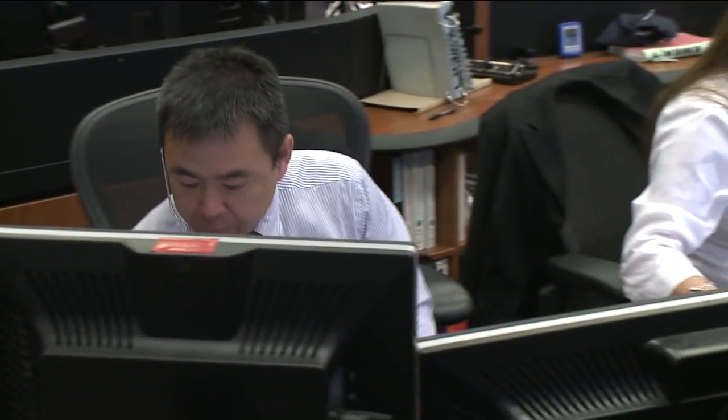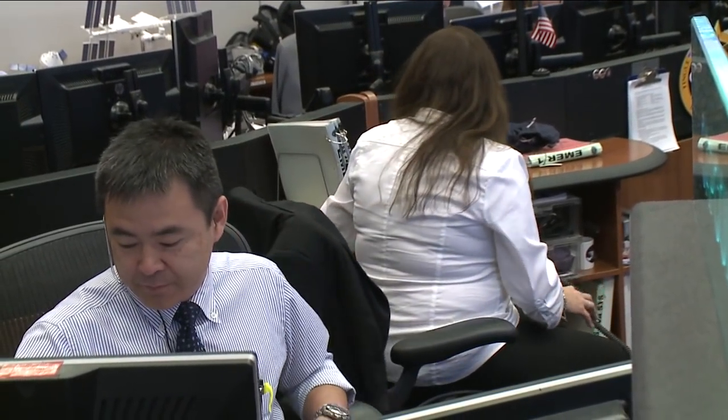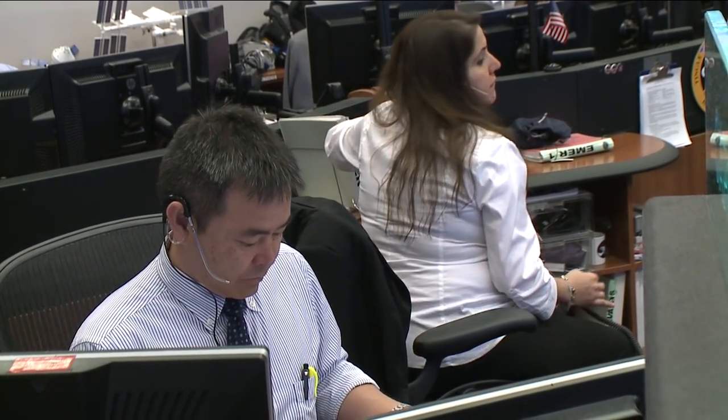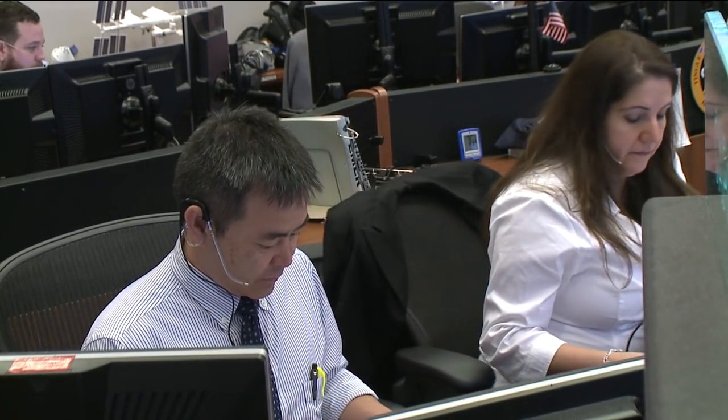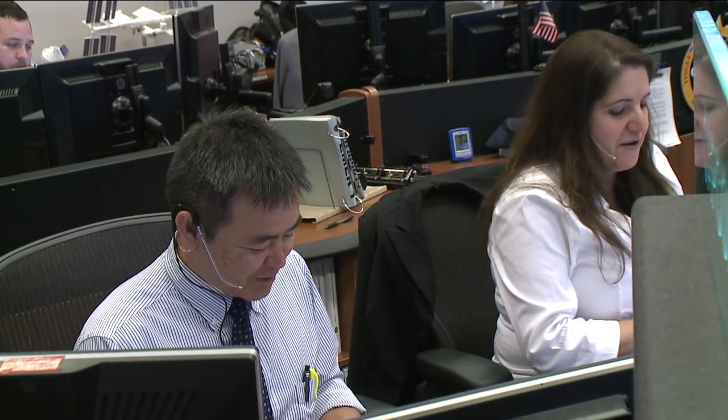And there is a view of Aki Hoshide as he settles into his chair at the Capcom console. Next to him is Leslie Ringo, who will be talking to the crew members inside the International Space Station as required throughout the course of today's activities.